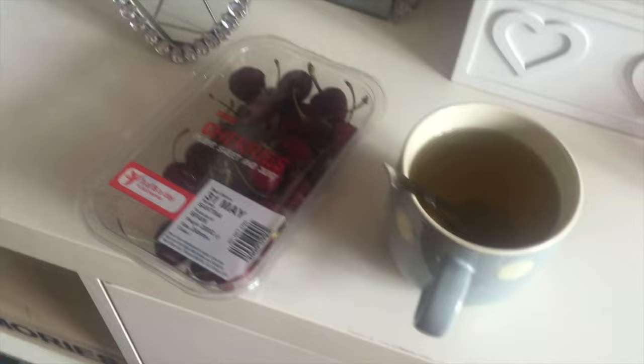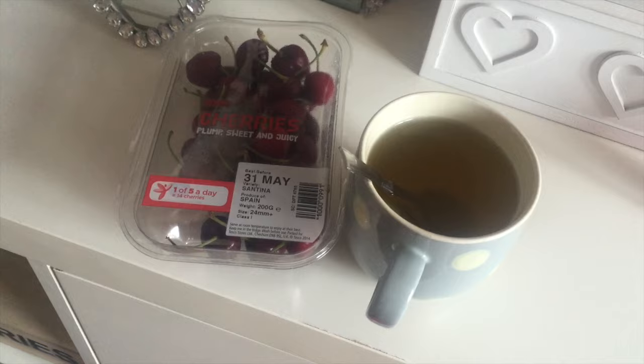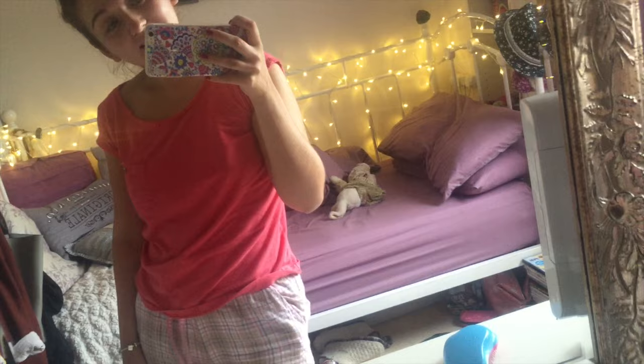So I've just found some cherries in the fridge, which I actually bought last week and haven't eaten, so that's exciting. I'll have those for breakfast. Maybe not all of them, but quite a few. They're out of date by 2 days, but I'm sure they'll be absolutely fine. And this is my green tea, looking cool, and this is me in my PJs. But yeah, I'm going to eat this, drink that, and get this.